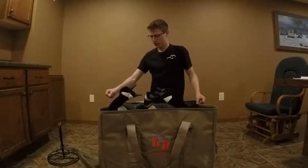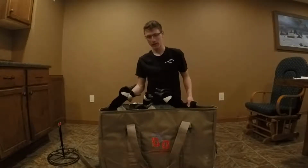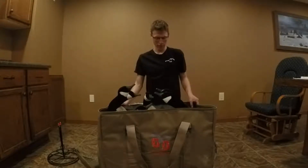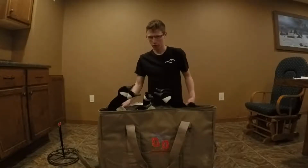So Dakota Decoy bag durability, great. Price range right now is pretty good. Now 80 bucks, I don't know if I'd go spending 80 bucks on this bag just because that's very expensive, but if it's in your budget, go for it.